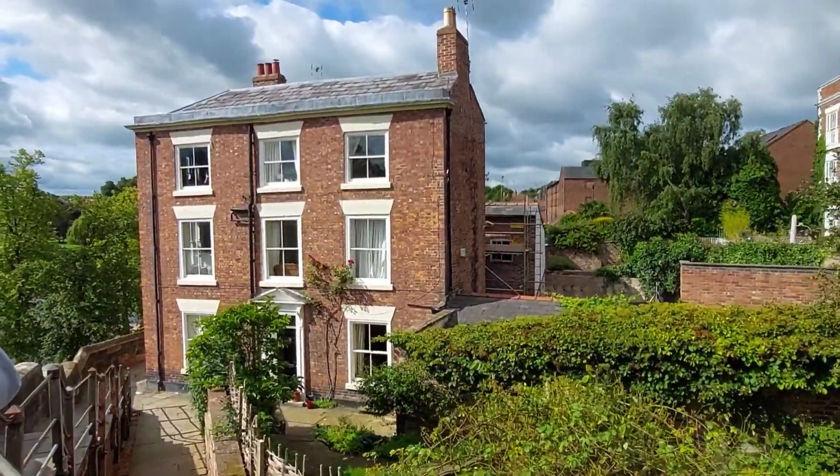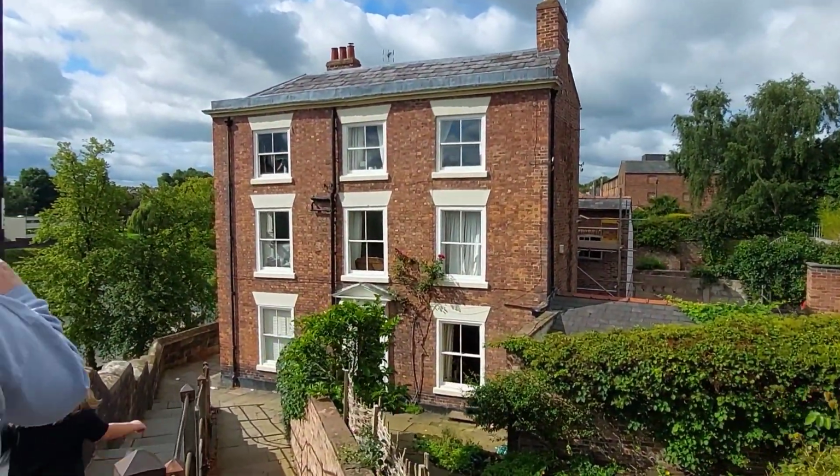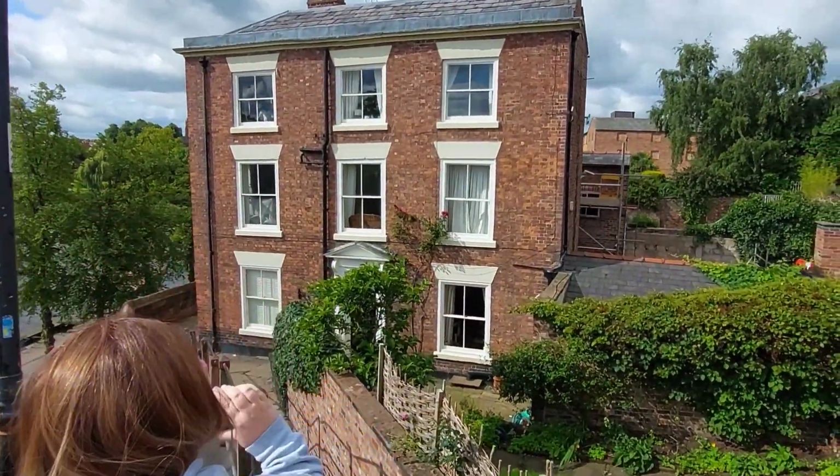There's a lot of houses on this bit of the walk around the walls, which are Georgian buildings. Stunning buildings.